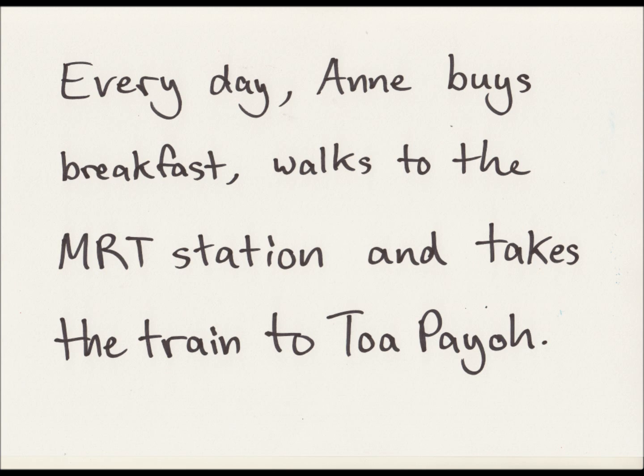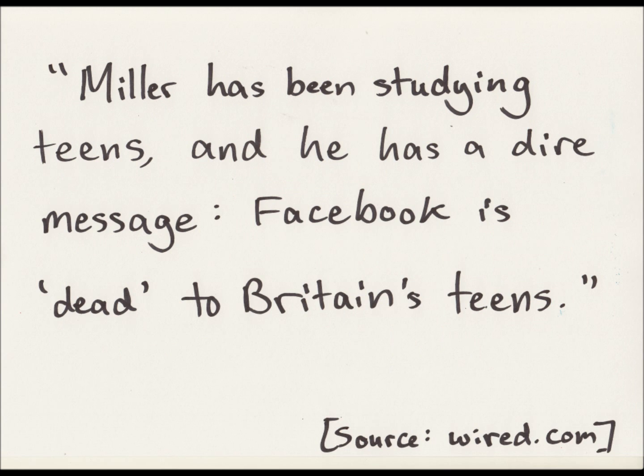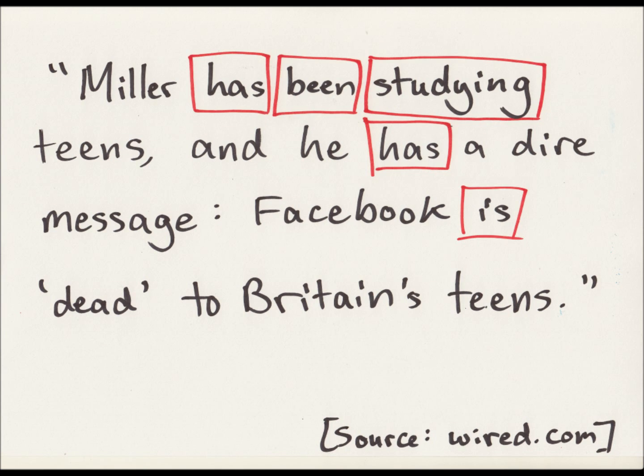Most sentences have more than one verb. So in this sentence, there are 3 verbs. In the next sentence, there are even more. Don't forget to look for helping verbs. There are 5 verbs altogether. The trickiest verbs are ones that are embedded within other phrases.